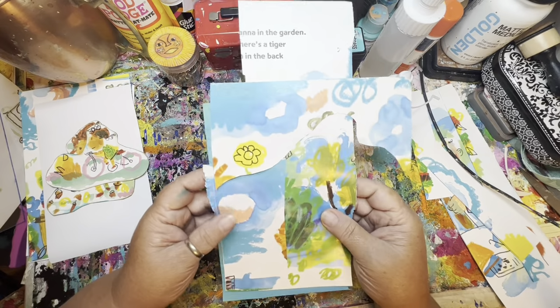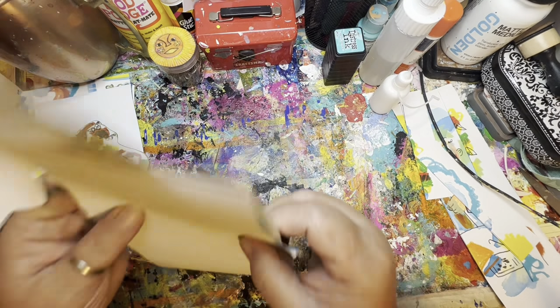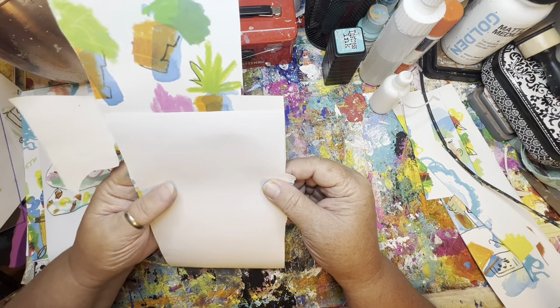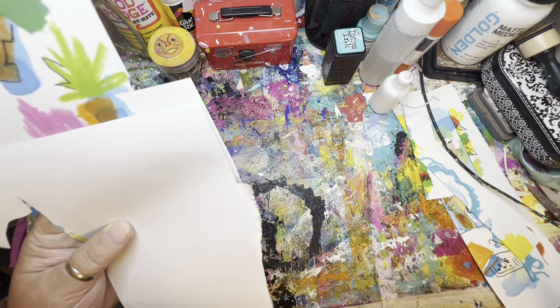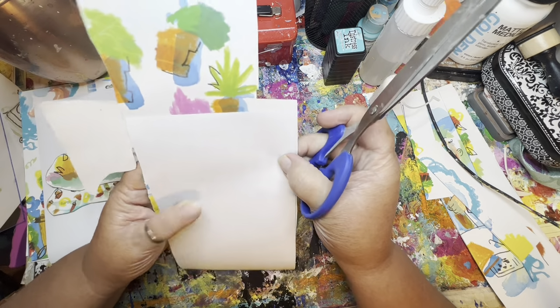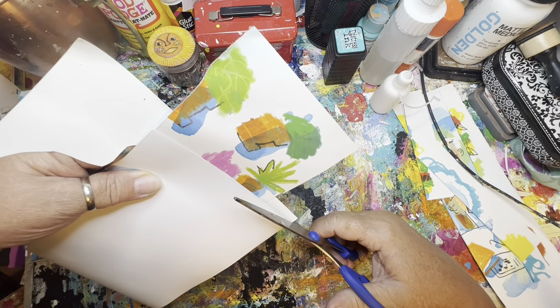Then what I want to do is cut it down to a size that's going to fit on my page. I can trim that later. I just want to get this big stuff off.